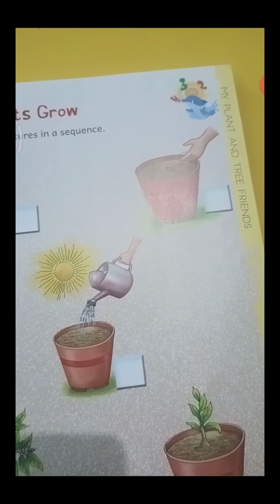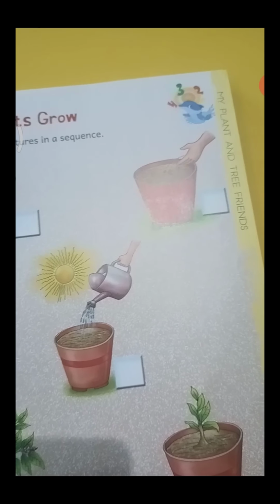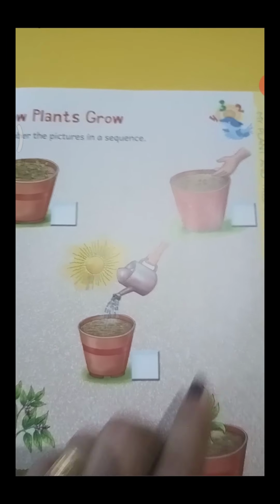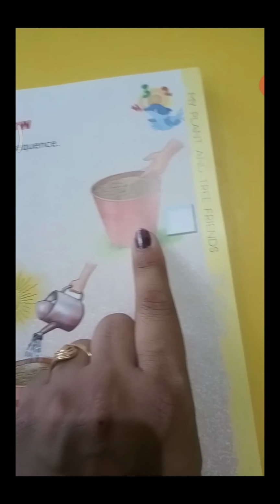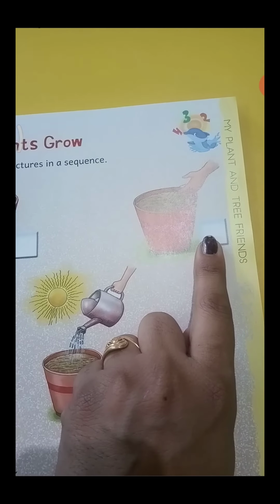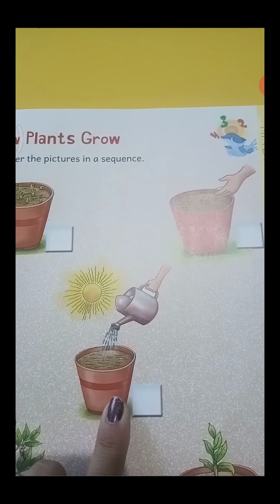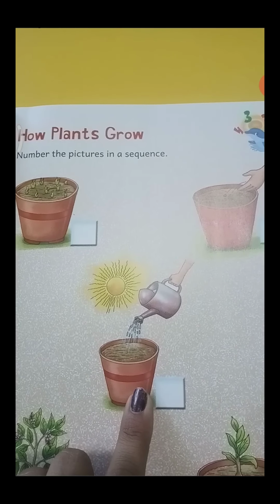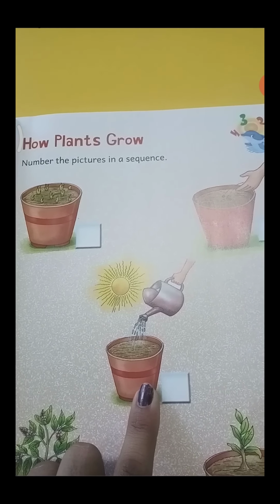Now students, you will have to give the numbers in the sequence, like I am giving the numbers. Students, firstly we put the seeds in the soil, so give this number 1 here. After that, in the second picture, we will give water to the seeds, so give this picture number 2.